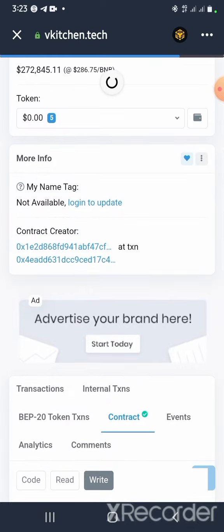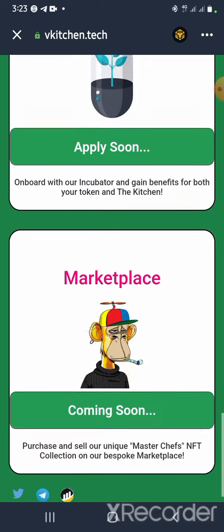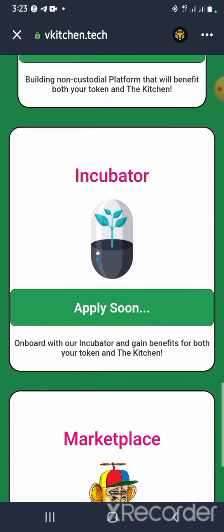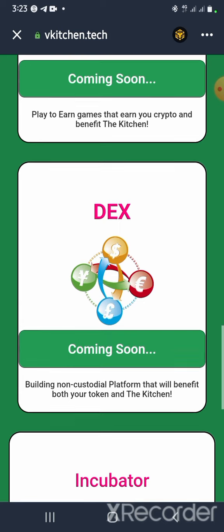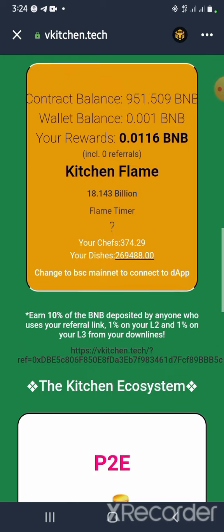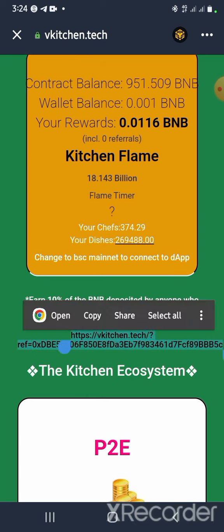So you can see this is connected to the blockchain, and everything they are doing is completely legit. These people still have the capacity and the interest to go deeper into the crypto space by going for the NFT market, the incubator program, the decentralized exchange they are trying to create, and the play to earn, which is the game aspect and the metaverse aspect of the crypto space. So you can see these people are really going deep into the cryptocurrency and they are here to stay.